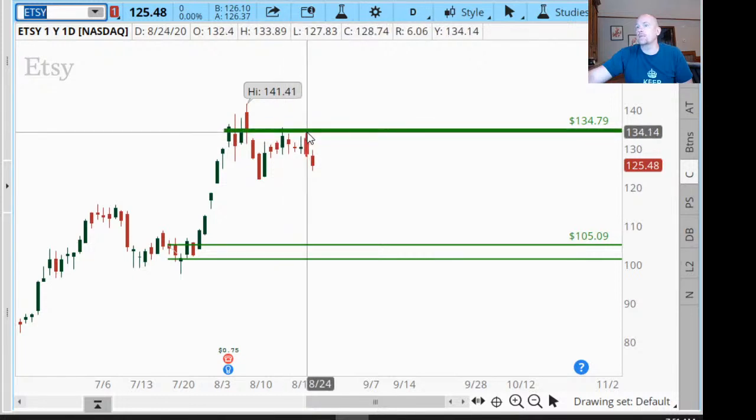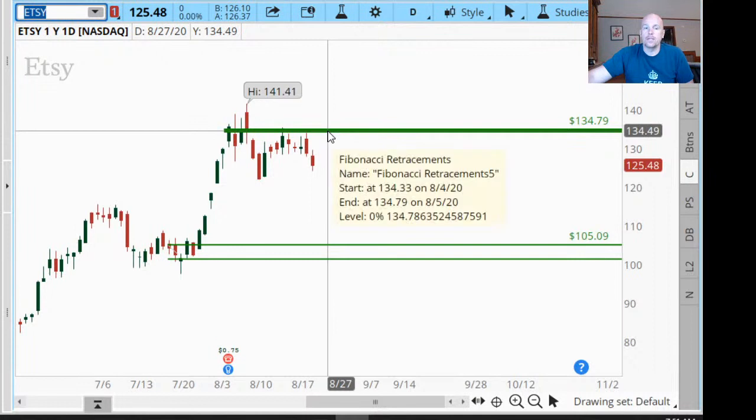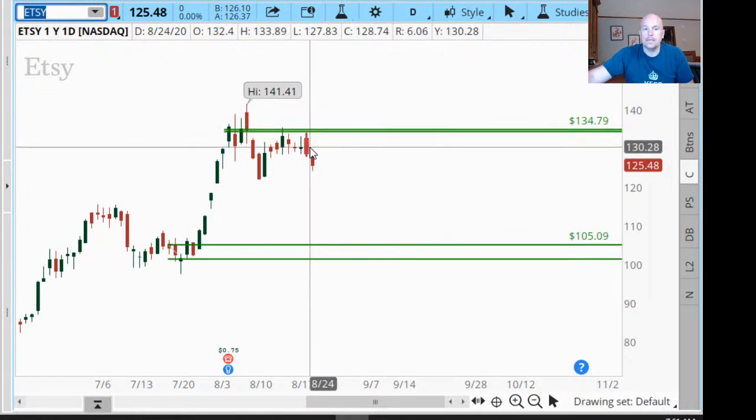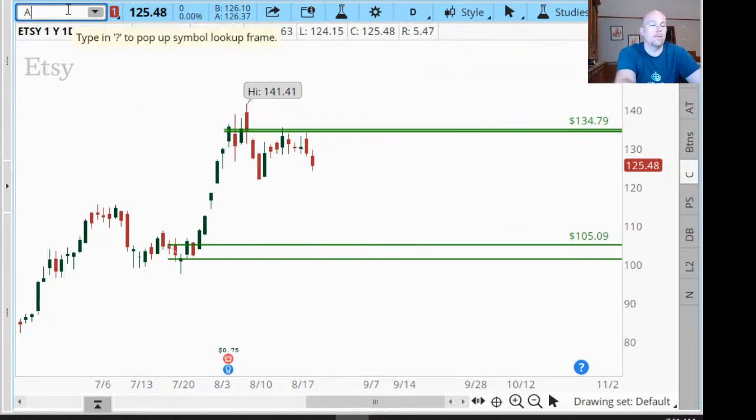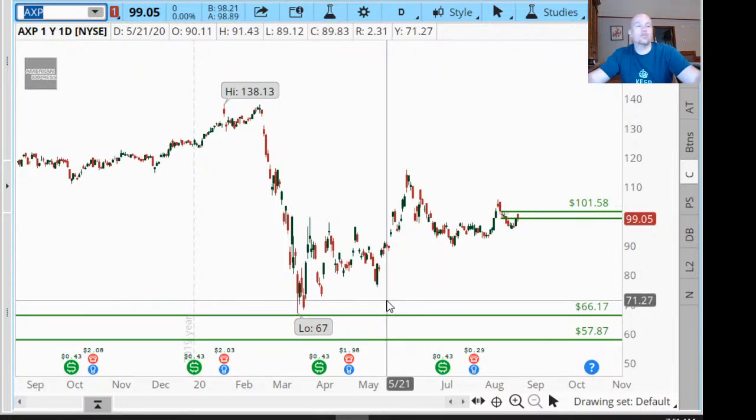I actually like the fact that we came close to it and bounced down. I think that may be a decent one here. So, yeah, American Express is down a bit in the pre-market. It's trading at 98.21 by 98.89. So keep on trucking down.